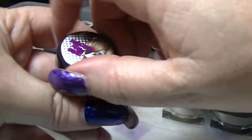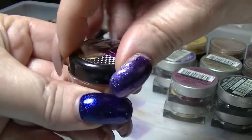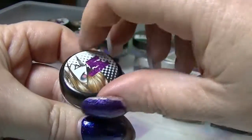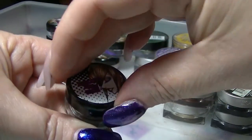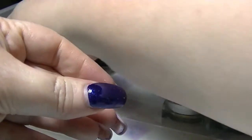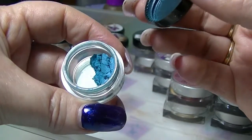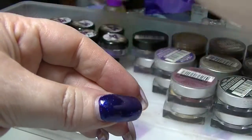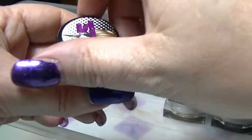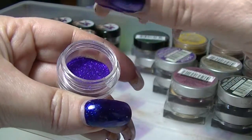This one is Sparkler. Pretty, pretty. This one is Calypso. I love that. It's got like a pink shift to it. It's gorgeous. This one is Aquafoil. Rave. Look at that. Look at that. It's so pretty.